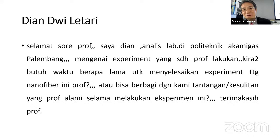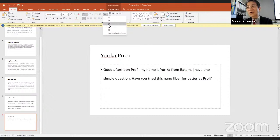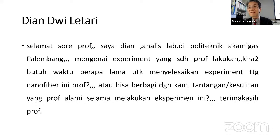As I mentioned, CNF, the total name is cellulose nanofiber. The CNF fiber strongly depends on the treatment, how it is produced. Sometimes chemical treatment, sometimes mechanical treatment. So it strongly depends on the preparation method. If you obtain the CNF, at first you need to check how it was prepared. The CNF characteristics and properties strongly depend on the treatment.